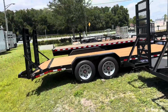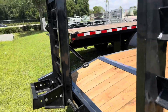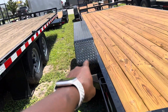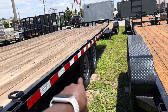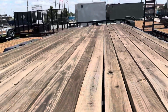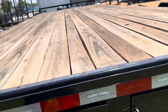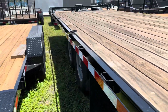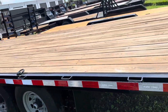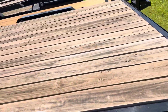Actually, this is a deck over equipment trailer. What deck over means is the deck is over top of the wheels. It's not a fender flare like that. It's just the deck is over top of the wheels, just like this, and it's for hauling equipment. It's higher up, so it's going to be a higher loading system. But you got some ramps right here, which is pretty sweet, and you got some heavy duty axles right there too. Those are at least 7K axles. I don't know, you have to ask the dealer really.